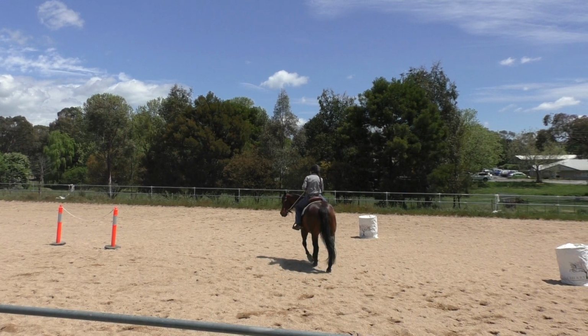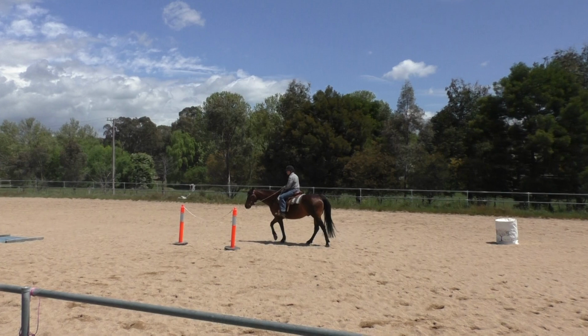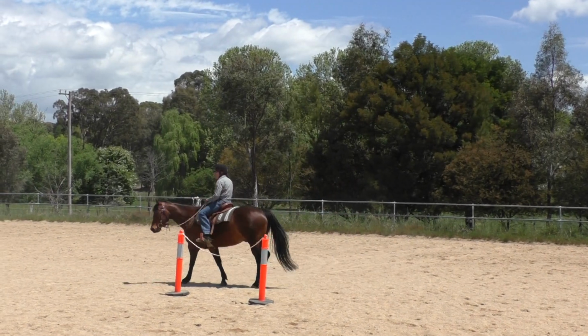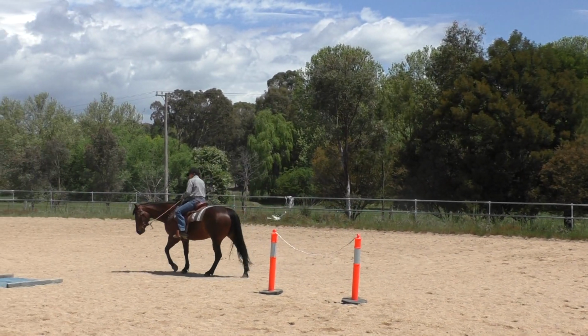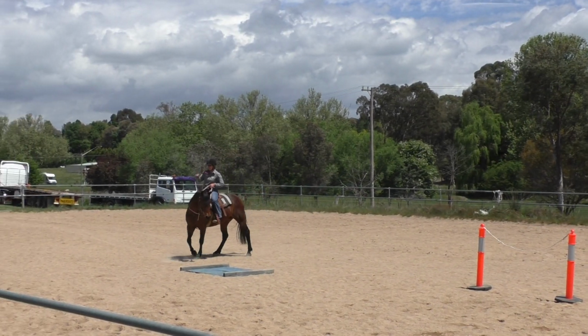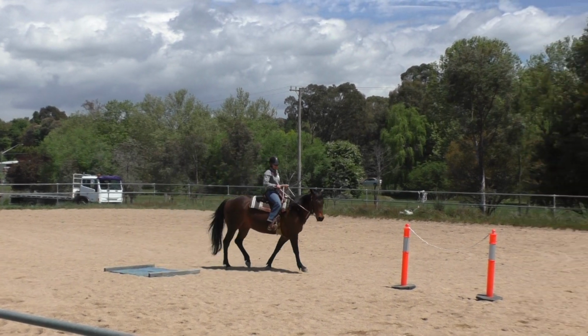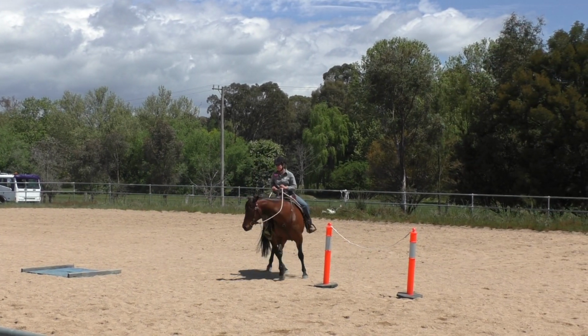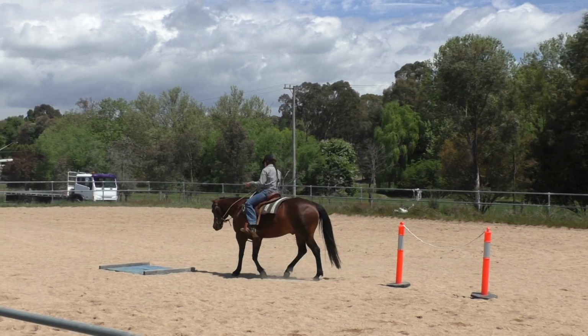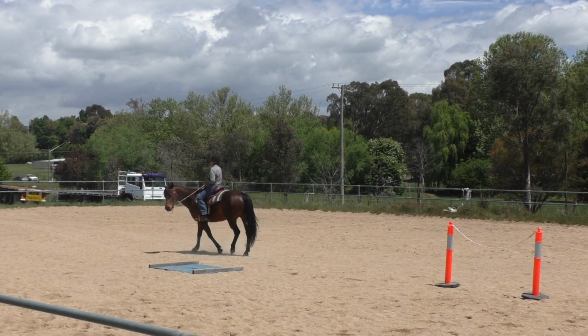Now, if there is one thing that a lot of people who come to our clinics are really concerned about, it's crossing water. Thankfully, there's not a big river running through here. I'm kind of grateful for that today. But I've had to simulate what a river might look like with my little bit of tarp and my logs. There's nothing to be scared of with water.